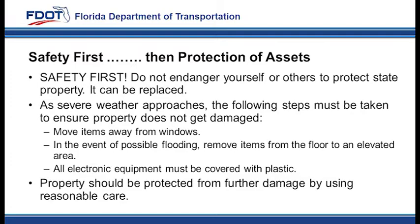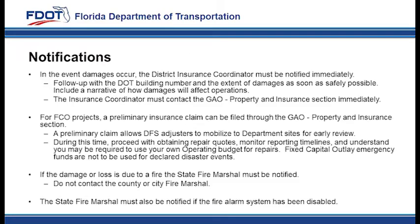If property becomes damaged due to an event, reasonable care should be taken to protect the property from further damage. When department property is damaged, the district insurance coordinator should be notified, who will in turn contact the General Accounting Office Property and Insurance section immediately. District staff should follow up with the DOT building number and the extent of any damages as soon as safely possible, including a narrative of how damages will affect operations.